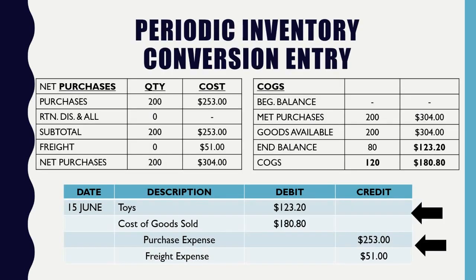So when we pull up that bottom portion of the table, we're going to be looking at these components. What was our ending inventory? That's $123.20, which we solved already. We're going to look at our cost of goods sold. We already know what that is: $180.80, which we've already solved for. And our purchase expense, we've already solved by calculating our net purchases. This is going to be $253, because that's what we originally purchased it for. And then, of course, we include our freight separately. Our freight here was $51, which we've already solved for in the table.